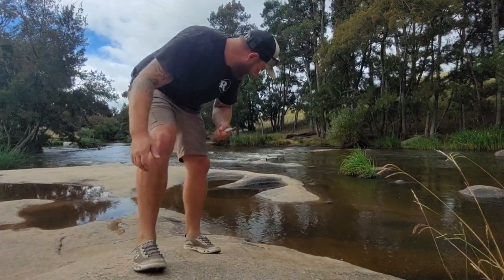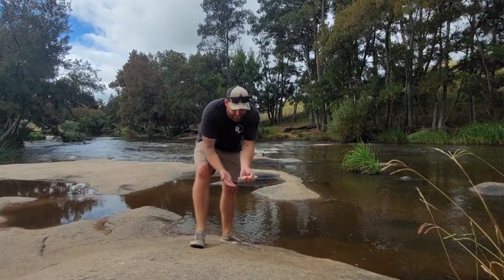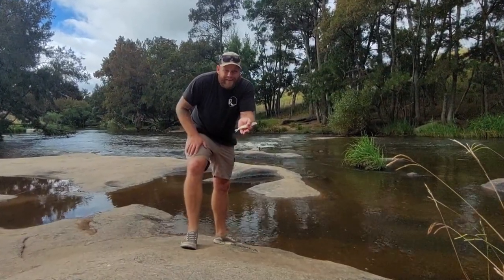Look at that! Little rainbow trout, straight on fly.